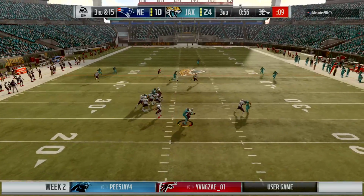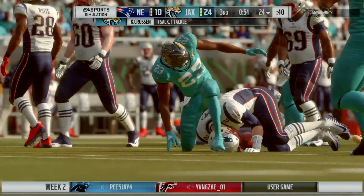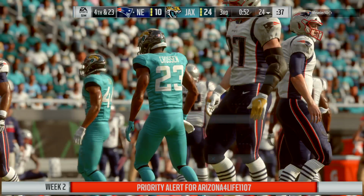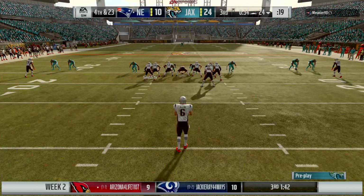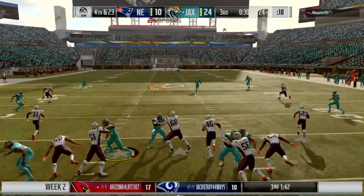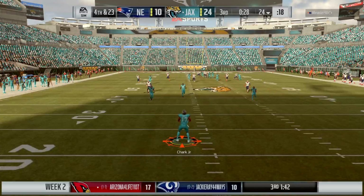Now on 3rd and long, they'll look to throw. Under pressure again, and down he goes again. I think you saw the same thing that I did there, partner. Remember, he's their backup quarterback, so the last thing they need is to lose another one right here on the sack. Looks like he's going to be okay, though.